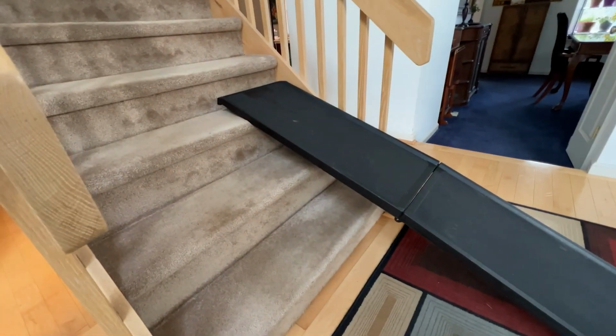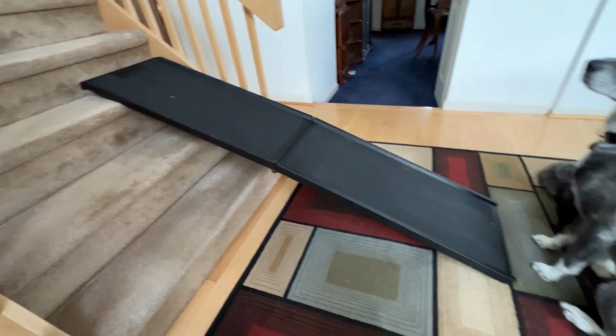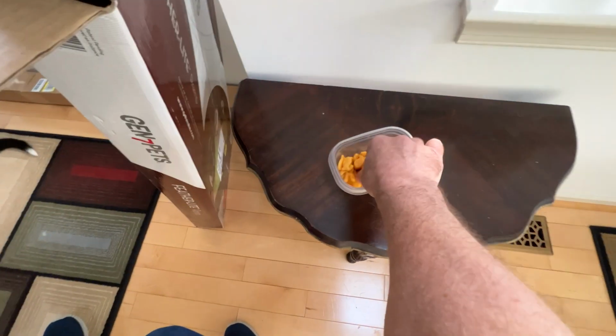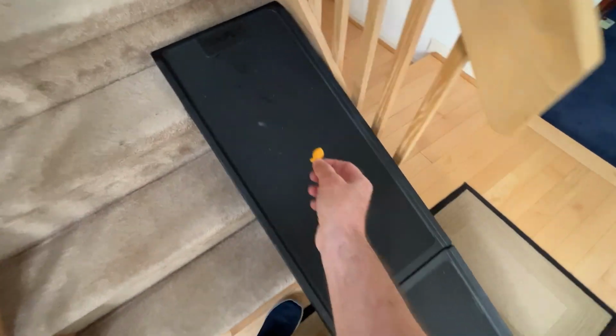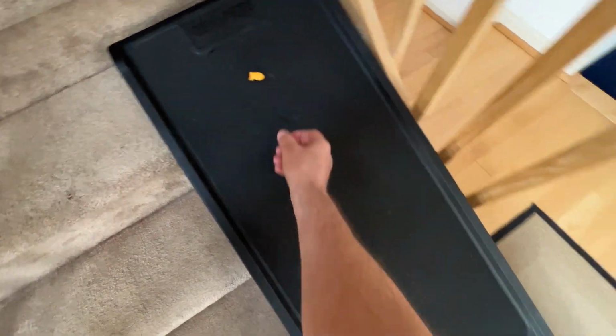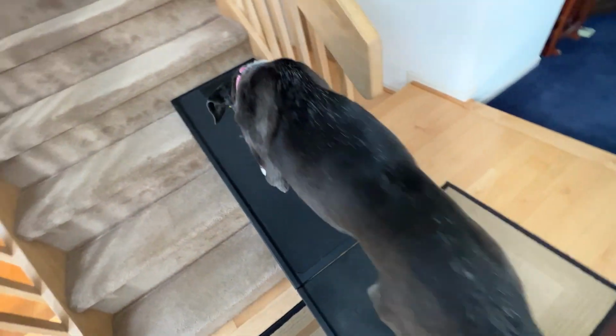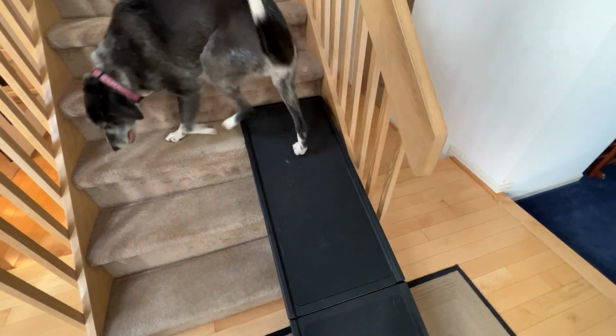We didn't want to burn them out on training all in one day, so we waited until the next day, moved the ramp inside, and trained them on our carpeted staircase. This went pretty well. We're training with cheese crackers. Zoe, stay. Okay, Zoe, go get the fish. Good girl. So we've kind of made a game of it.